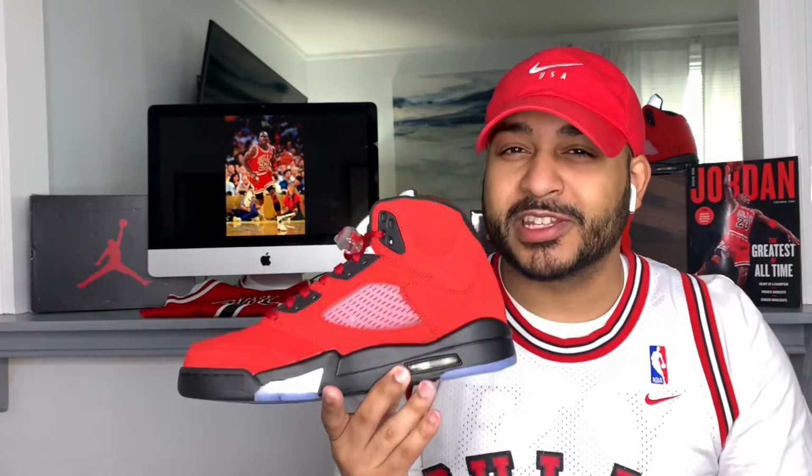Oh man, look at this bad boy. I'm not gonna smell it because it has pieces of the suede already mixed in with the red, so I definitely don't want red suede in my nose. But I'm pretty sure if I did smell it, this would smell like championships.